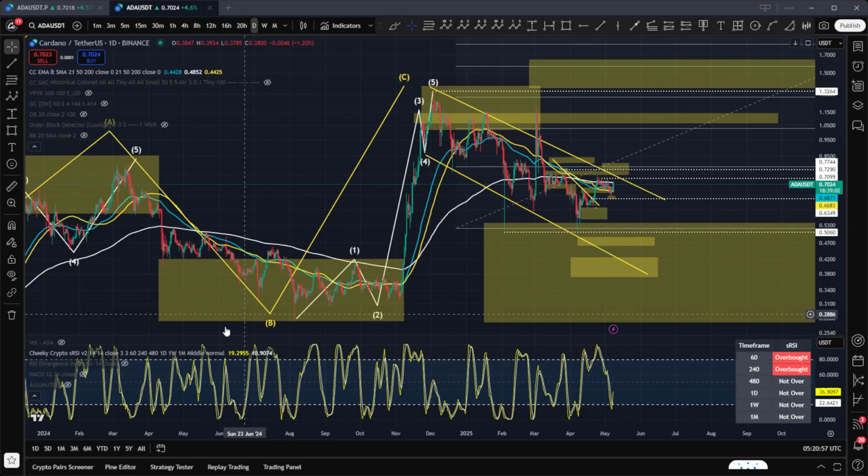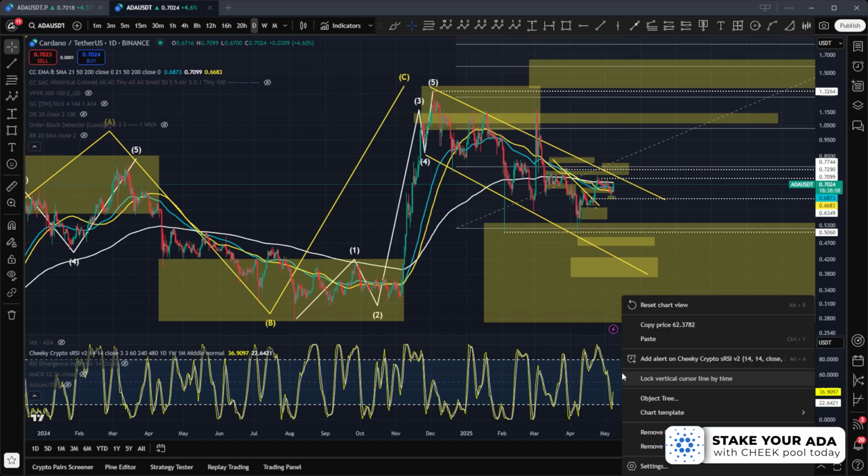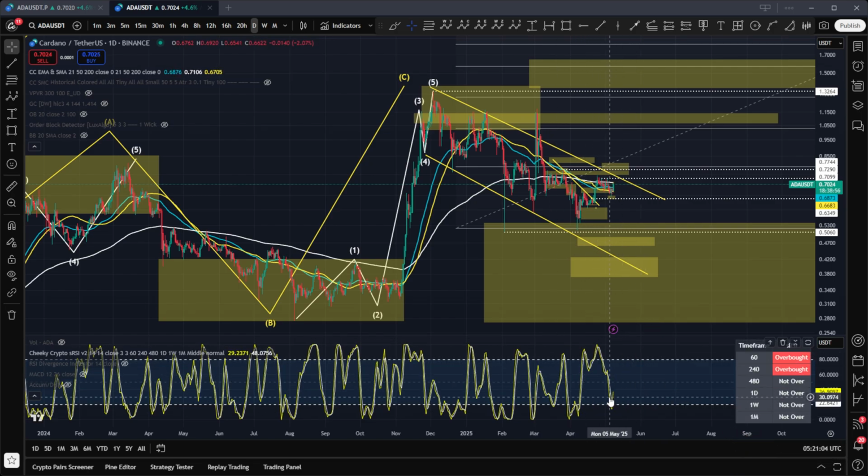If we bring up our stochastic RSI here, you can see plenty of momentum bouncing back to the upside, and it's looking very strong, right? Expect some volatility on the smaller time frames, but to me, it looks like the chart is gearing up for a breakout of the 200 EMA.